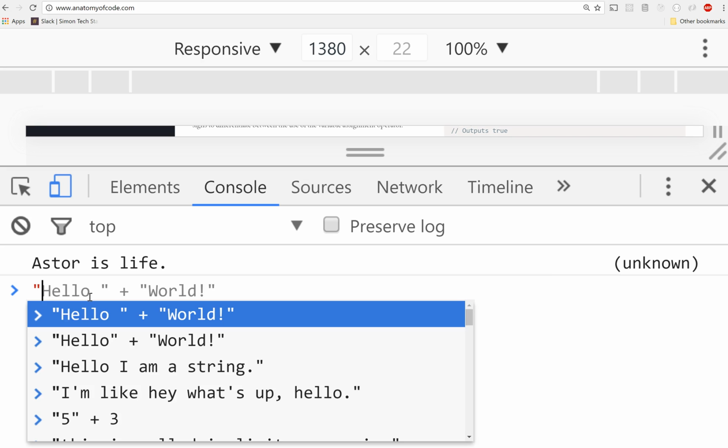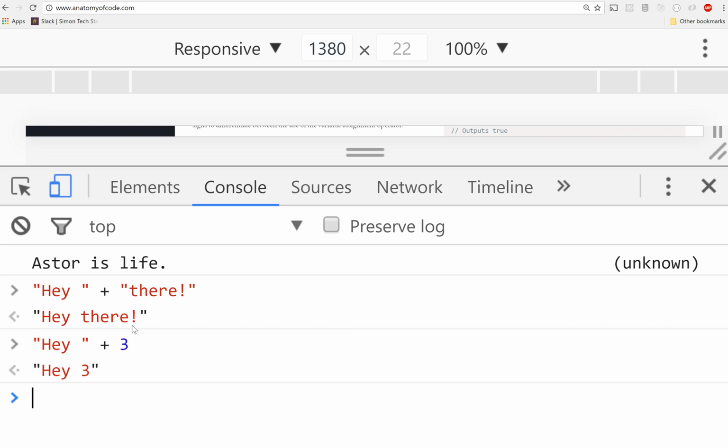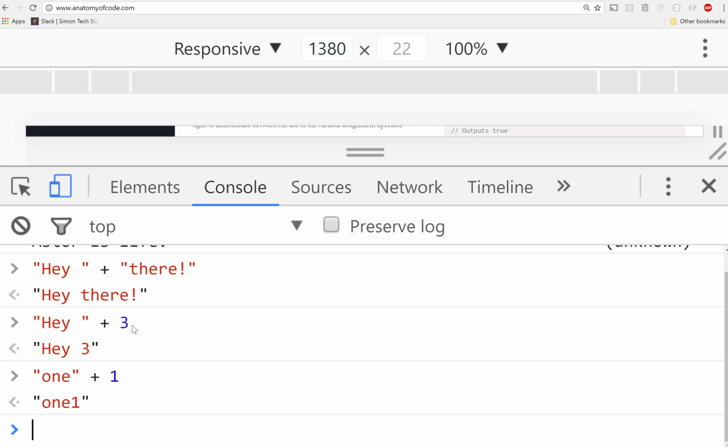So I'm going to type in hey plus there, and we should get a string that says what? Hey there. Okay, cool. Now I'm going to try this. Hey plus 3. What should I get? Hey 3. Okay, this is cool. Let's try this. What about 1 plus 1? What am I going to get here? 11. That's right. Okay, good. So we're cool with this, right? So far? Yeah. Now let's look at some interesting situations.